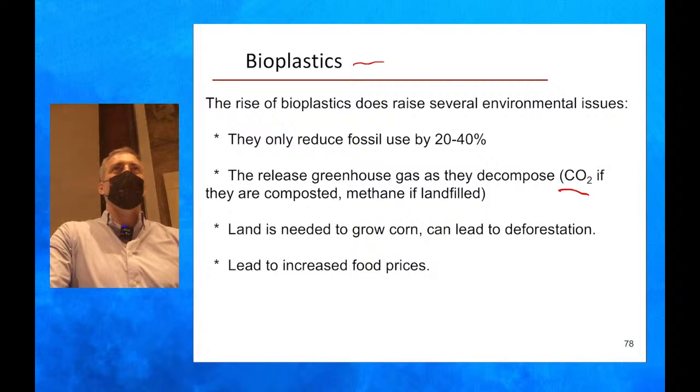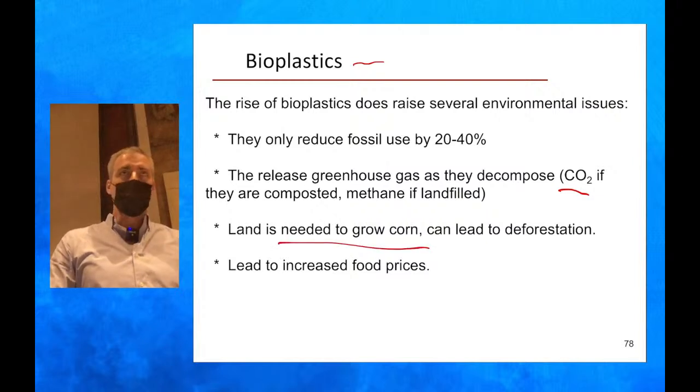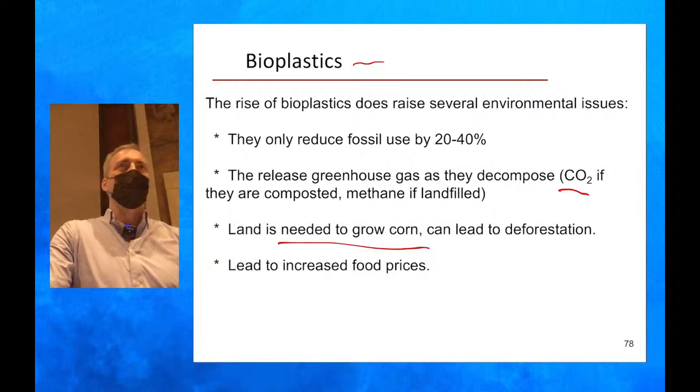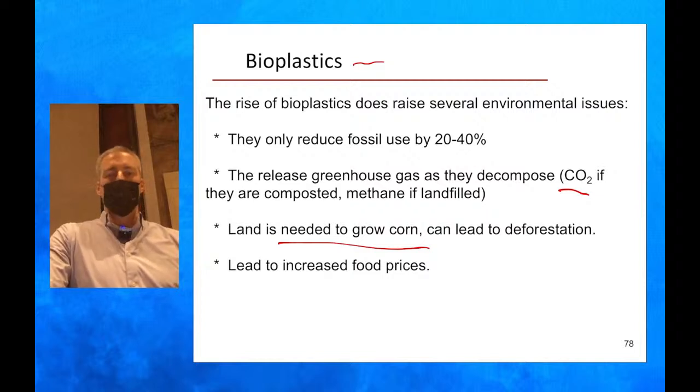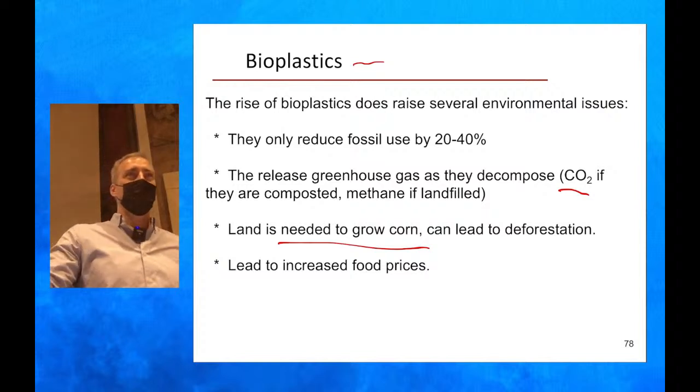We don't want it up in the atmosphere either, right? Where's a better place to keep it? You need to grow the corn, which means either you're clearing forest and growing more corn, or you're diverting corn that we're already using for food or animal feed. I guess you could say if we eliminated meat and took all the corn that we feed cows and use it to make plastic, that would be probably a net improvement.